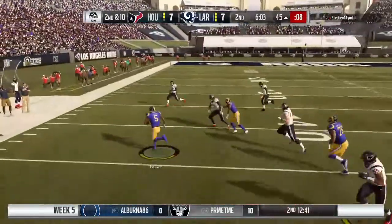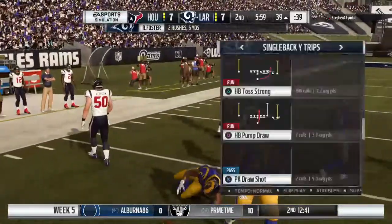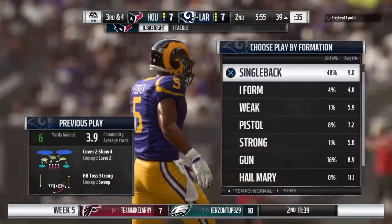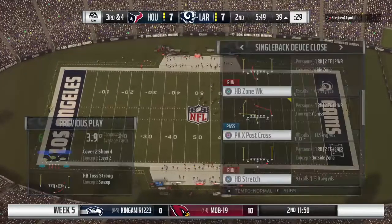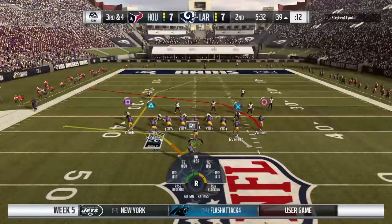Foster on 2nd down. He takes this for about 6 down inside the 40. Nice job there defensively on 3rd down. Not only did they string the play out, but they didn't allow any room for a cutback. Really well organized on the defensive side. And on 3rd down, a nickel formation here defensively.